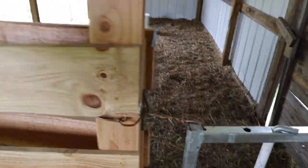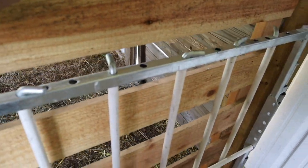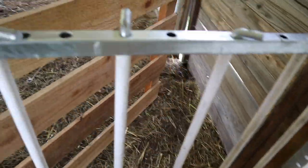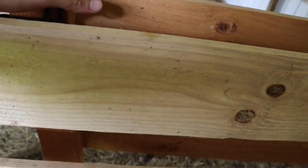I still got it to where I can keep this door closed. Like I said, if we want to get them in here and catch them or doctor them or anything, we can still shut this off. So when they're all in here, we can catch them a lot easier. But for the meantime, I'm just going to get some baling wire and keep this gate shut right here.